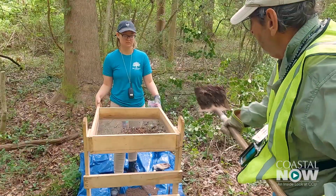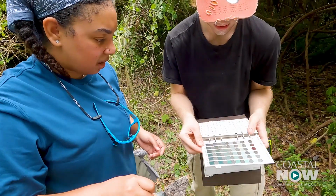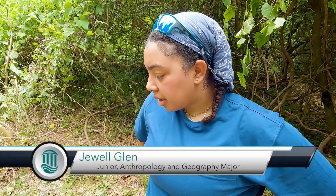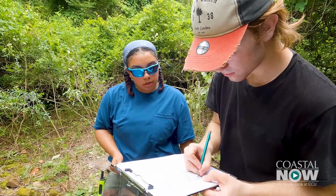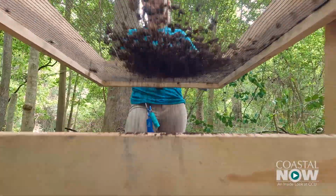They're learning those basic methods, but they're also learning about the culture and the history of Gullah people. This is completely hands-on and you kind of just learn as you go. So I definitely think you gain more knowledge this way and more insight compared to just learning out of a textbook. It prepares them for careers in a lot of different fields, in archaeology, but also museum studies, general history.